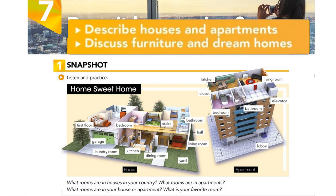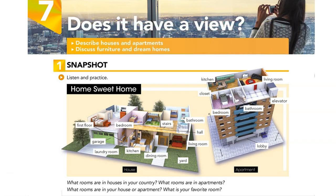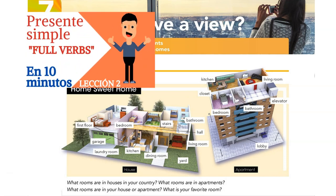El objetivo de esta unidad es que aprendas a describir tu casa, hablar de los muebles que hay y describir la casa de tus sueños. Recuerda que este video está diseñado para que puedas tener una vista general del contenido de la unidad y no como un sustituto del libro o la clase. Si lo que quieres es dominar los conceptos relacionados con esta unidad, debes estudiar las lecciones que te dejaré en la descripción del video.